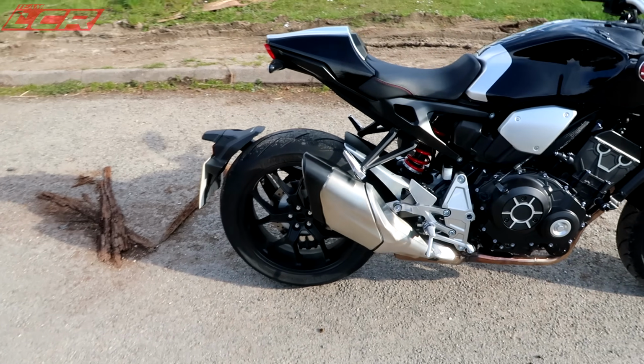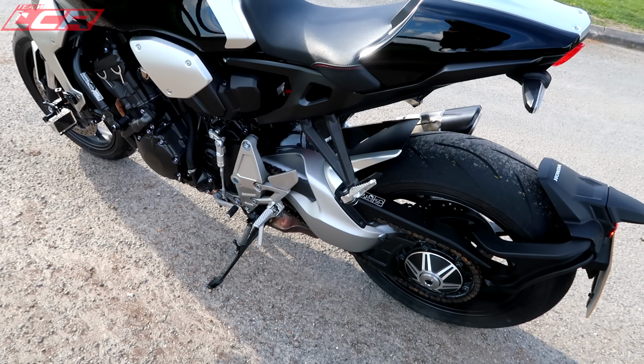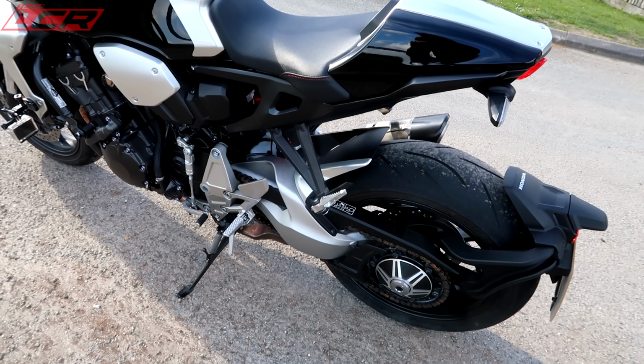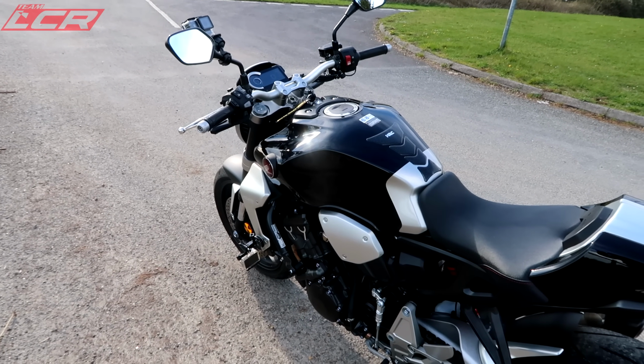Also, single-sided swinging arm, which has always been a bit of a thing with the CB1000s. They've always had one. Looks very nice. It does look very nice indeed. Let's jump back on it again.